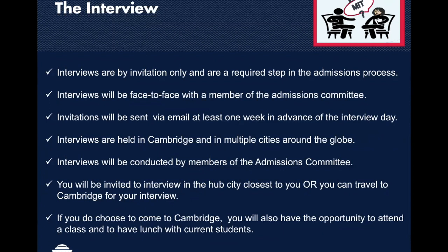All right, so, all interviews are conducted, again, by a member of the admissions committee. These are all primarily admissions staff members or members of the career team or program team. There's no outside alumni or outside individuals conducting the interviews. If you were to meet with me, for instance, for your interview, I will have read your application. I will come prepared with some clarifying questions, things that I need to learn a little bit more about based on what you shared.